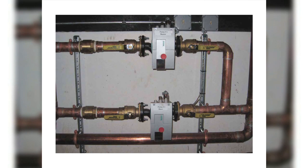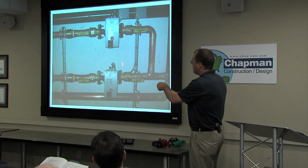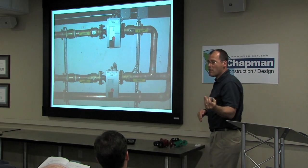So a lot of technology goes into these controllers, where one pump talks to the other pump on a little communication wire, and if one is in error, the other one will come on. If not, they'll just rotate back and forth on a certain amount of runtime. So it's a real nice feature of the new pumps.